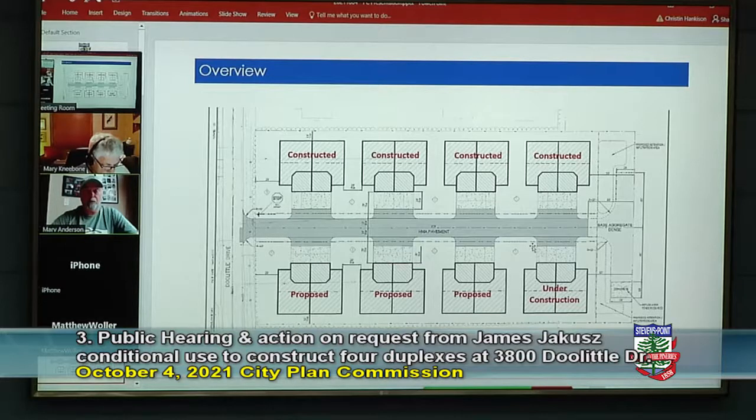Earlier this summer, the applicant did obtain a building permit to construct a 5th duplex, the first of which is on the subject property. This would be the duplex farthest to the north. The applicant has now submitted a building permit application to construct a 6th duplex. That would trigger the conditional use requirement, which says that no more than one primary structure can be located on one zoning lot unless the Plan Commission and Common Council review and approve via conditional use permit.